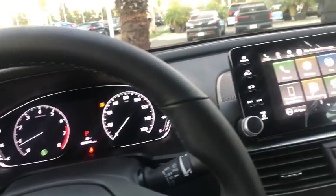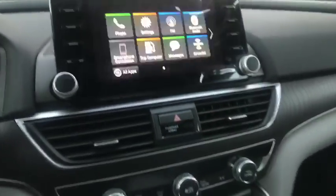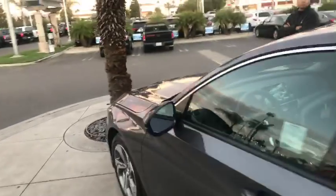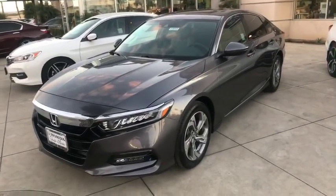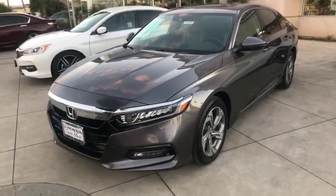A and S Prank just asked if this one's the one with the cooled seats. No, this one doesn't have cooled seats. Let's check on the Sport to see if it has blind spot monitoring. Nope. So it is confirmed, it is the EX and above. Kind of like the CRVs. The CRVs give you the blind spot monitoring on the EX and above, as well as the sensing package.